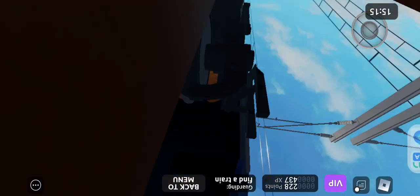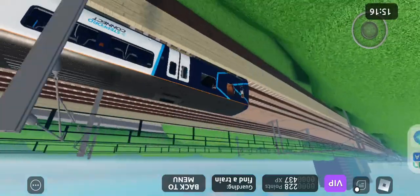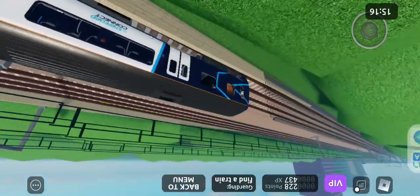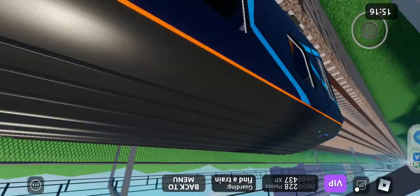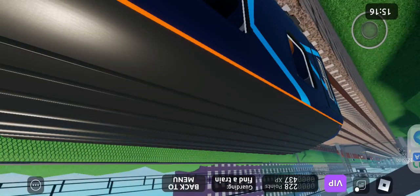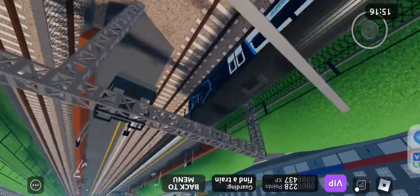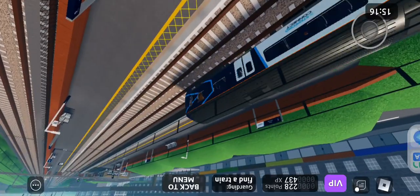We'll be arriving at New Harrow. Please mind the gap between the train and the platform. And Morganstown. This train is formed of four coaches.